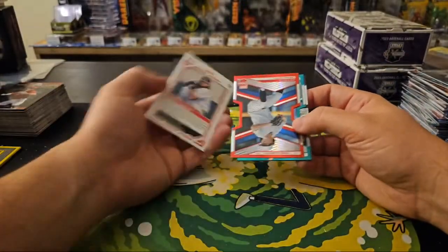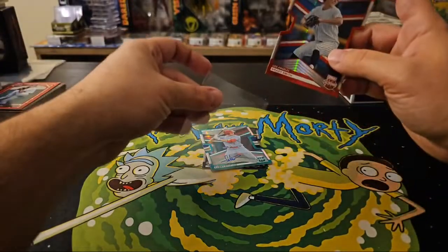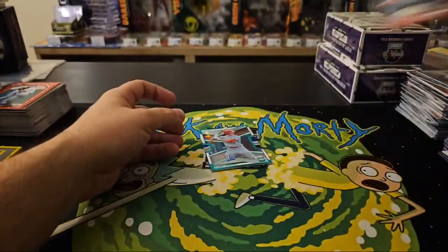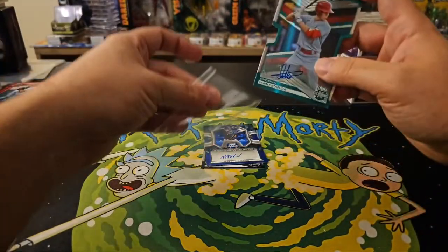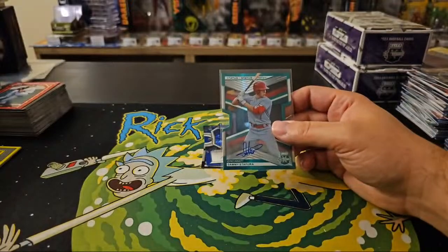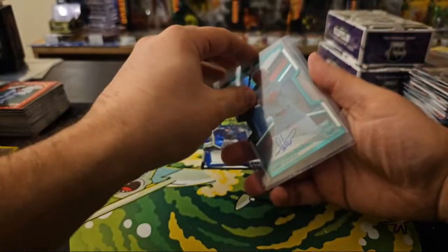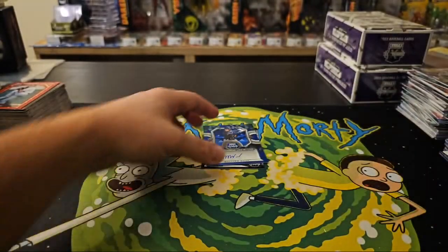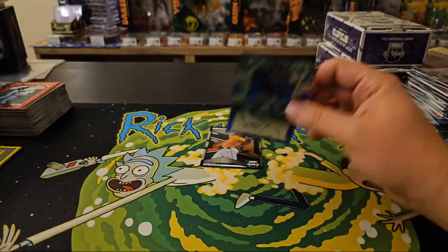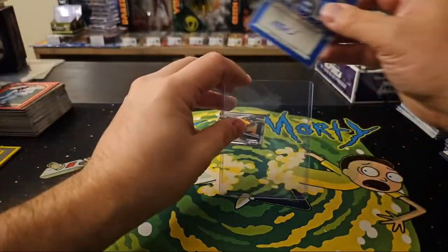We got Rhett Lauder. Brady Smith, 200 Dodgers. Sammy Stafora at a 7 for the Reds. Nice little lone numbered auto there for the Reds. Stafora to 7. Matthew Wood, Brewers autograph. Matthew Wood.